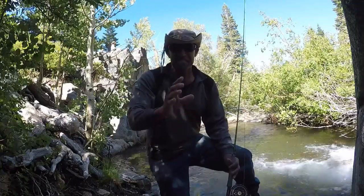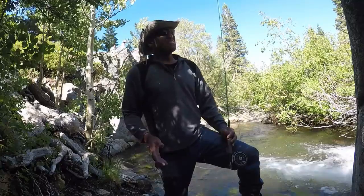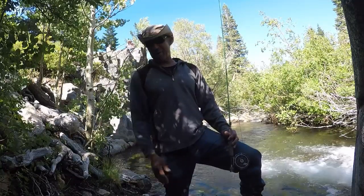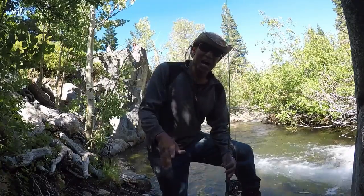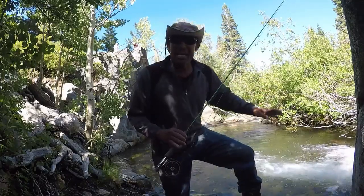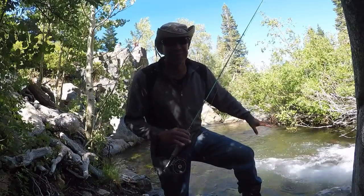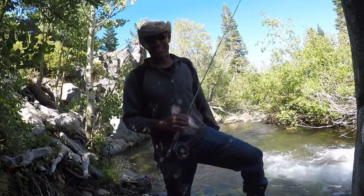The fish only have a second to grab it. So don't worry so much about what your presentation looks like. The fish don't have time to look at it. That's the saving grace. And it's great fishing down here. The best way to present your fly in a small creek like this is any way you can. Whatever the creek will give you, that's what you gotta do. Because there's no such thing as ideal when you're climbing around on stuff like this.